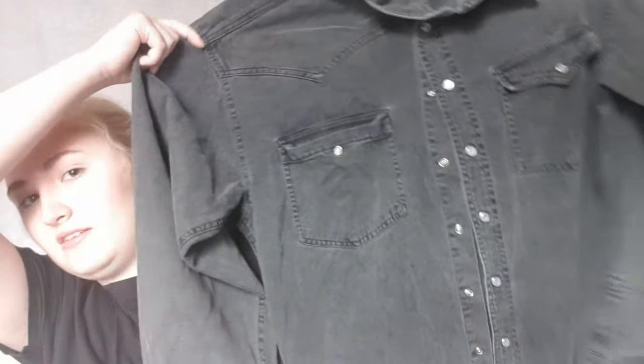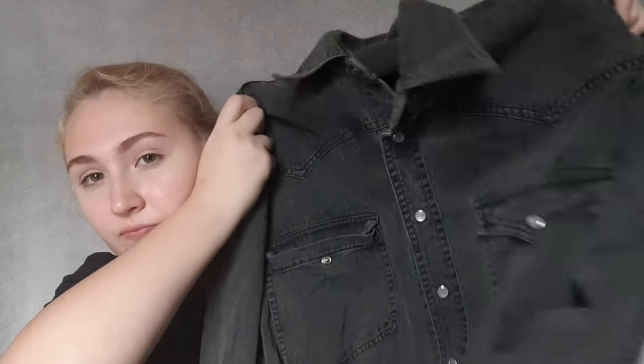So next thing I thrifted in town, and that is this jacket. I just like everything about it. I think it looks really cute and I think it'll go well with black jeans and give you an edgy look. So I got this for £8. It smells so bad.